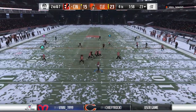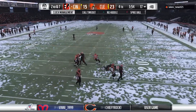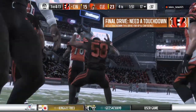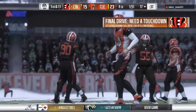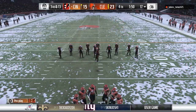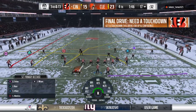It's 2nd down. Dalton looking. And he can't get a throw off. He's taken down. What a huge play at this point in the game. Christian Kirksey in there to drop him as the clock continues to roll. So the sack, and now it's 3rd and long for Dalton and the Bengals.